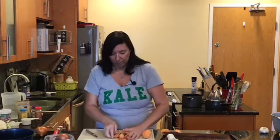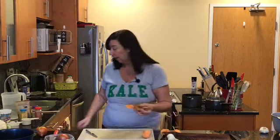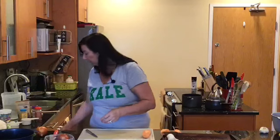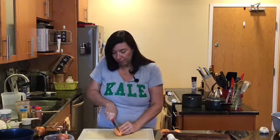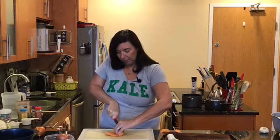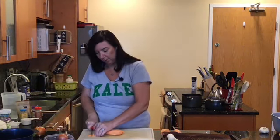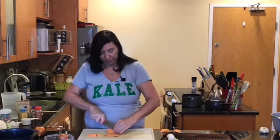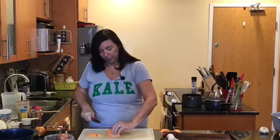Okay. Now the sweet potato peels I don't keep for my stock. I also already made my stock from peels that I had left over from before. So just going to cut my sweet potatoes into chunks. And again, all depending on how you like them on your grain bowls.